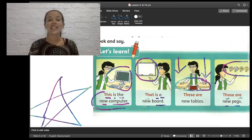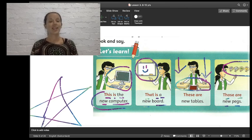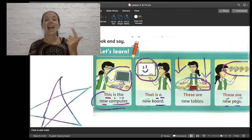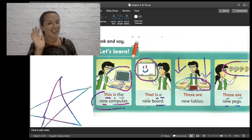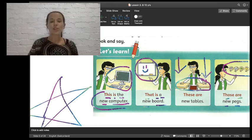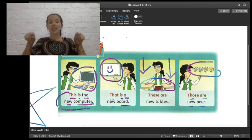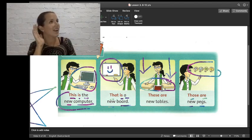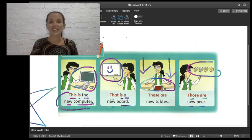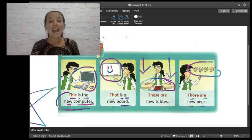That is a new board. That is a new board. Good, Damien. Great job. Good job, everyone. These are new tables. These are new tables. Good. Those are new pegs.